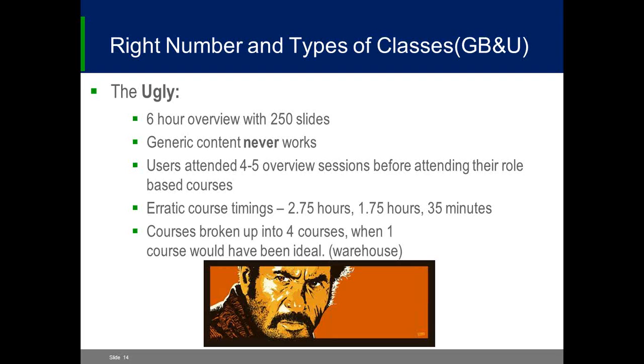Erratic course timings. I've seen 10 classes being taught, and each one of them has a different course time. An hour and a half, an hour and 3/4. You know, keep it simple. 2 hours, 4 hours, 6 hours, 8 hours, 16 hours, 12 hours. Just keep them very consistent. It's very easy. I don't know how someone says, okay, this is a 35-minute class as opposed to an hour-long class or a 45-minute long class.